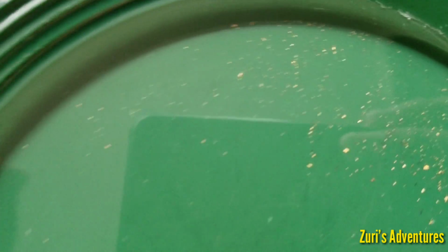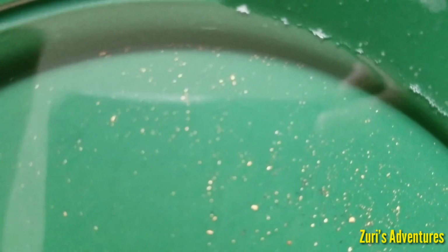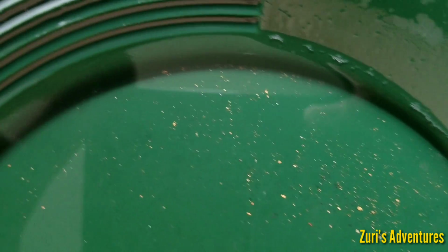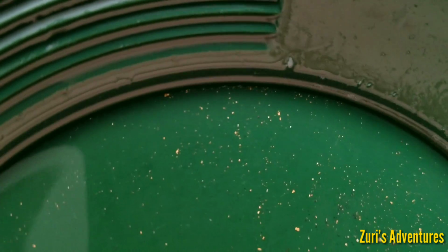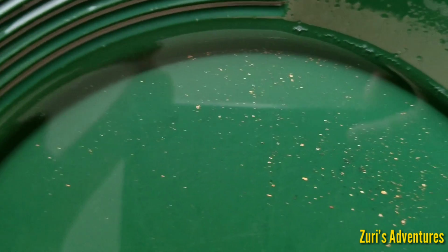So this is everything that I pulled out of the underflow sluice box. That's actually not bad for Colorado. I think that was a good little spot I found.